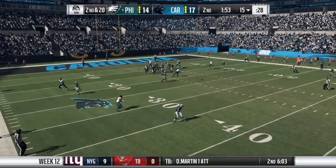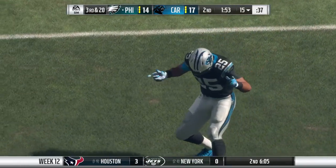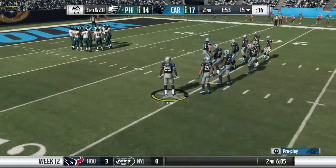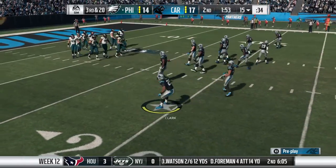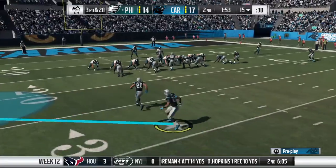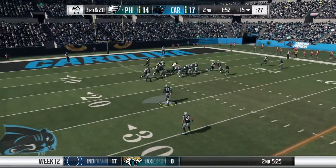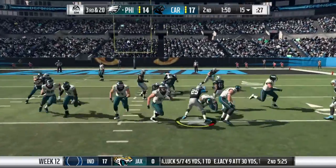Wentz to throw on second down. Toward the center of the field, but it's incomplete. LeGarrette Blount was the intended target. And that takes us from second to third down. Feels like they're getting caught in between here, because they had incompletions on first and second down. Now you have to worry a little bit about the clock, because you prefer not to give them another shot here in the first half.